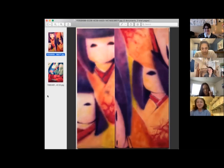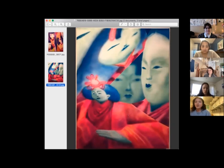I feel like it's pretty representative of how it feels to be Japanese American growing up in America with no real attachment to this very traditional culture. Especially growing up, I always needed a certain type of attachment to call myself Japanese. So yeah, that's the kokeshi one. And both of these, I should say, are done with airbrush, with acrylic paint.